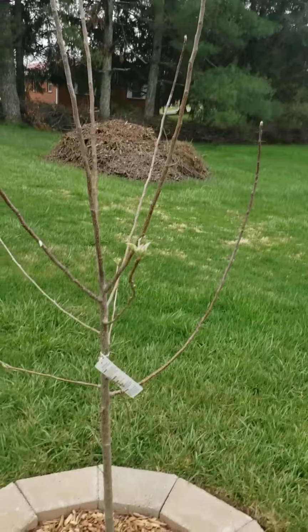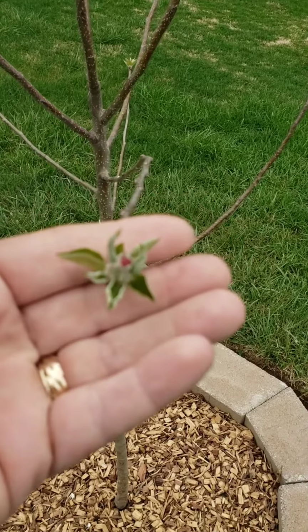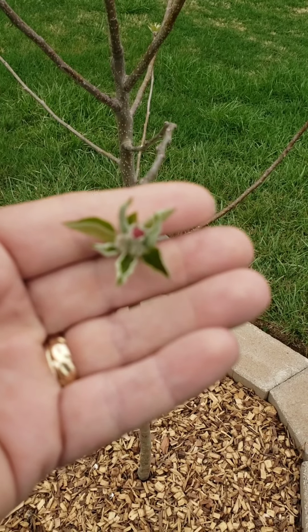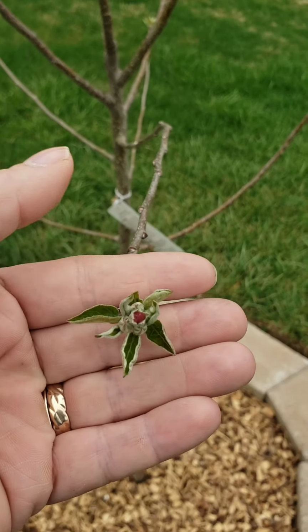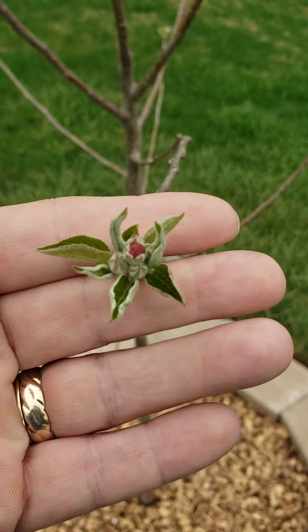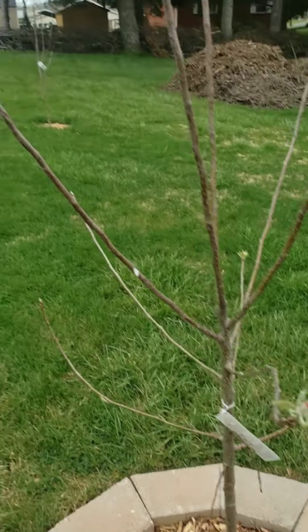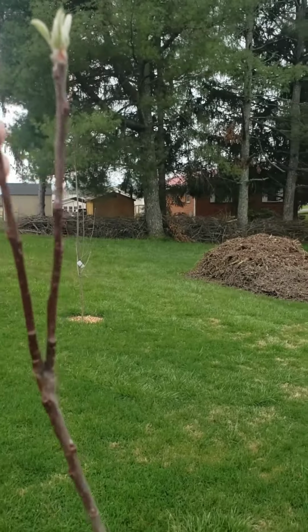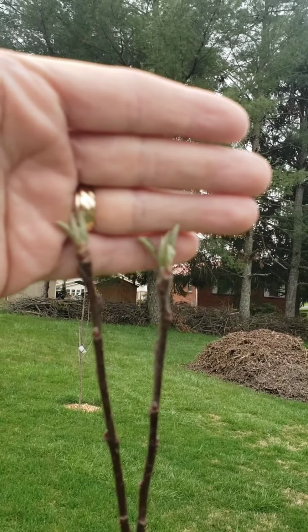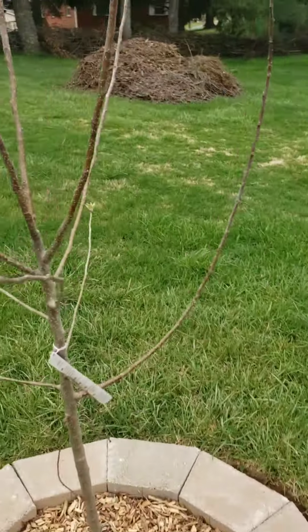Oh, I'm so glad I decided to get closer, you all. How exciting is that? Oh, it's not going to focus on it really good. There it goes. It's getting a bloom. I'm so excited. I did not know that. And it looks like it's starting to get a couple more up here. That's so exciting. That is my Honeycrisp.